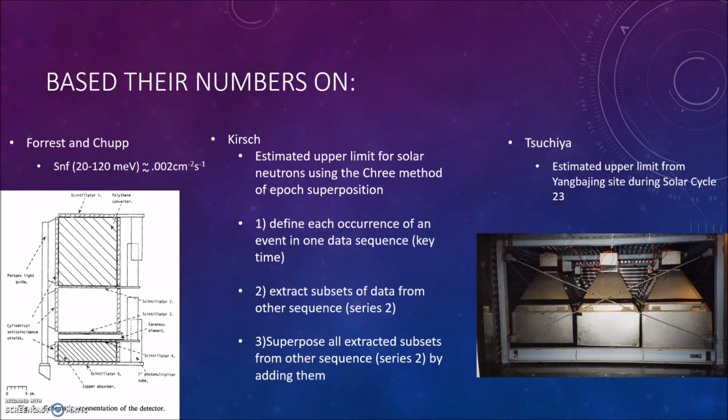They used Forrest and Chupp's balloon experiment from 1967, which had no positive detection of neutron emission, and which estimated the solar neutron flux in the energy interval of 20 to 120 megaelectron volts to be roughly 0.002 per centimeter squared per second. They used Kirsch's data using the neutron monitors in Bolivia, Argentina, France, and Switzerland, which also had no positive detection. But he estimated the upper limit for solar neutrons using the Chree method of epoch superposition.